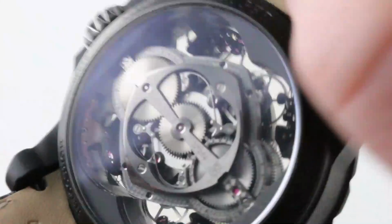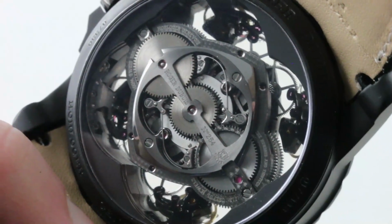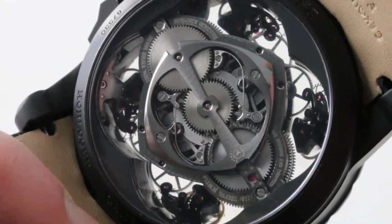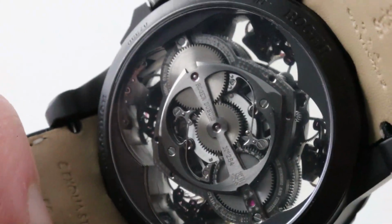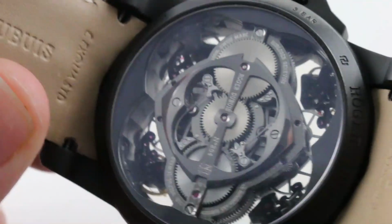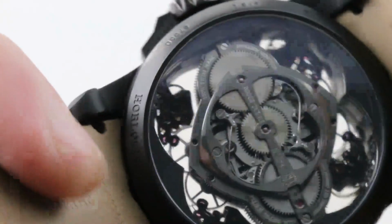As you can see, this manually wound 40-hour power reserve caliber RD101, let's get on the case back, it features twin oversized mainspring barrels, and you can see that they are absolutely huge to provide the power for what is effectively 4 separate watches in one case. The depth of this movement is incredible. It's over 37 millimeters in diameter and 10.6 millimeters deep. You can actually see through this movement from a diagonal perspective. So not only do you look at it, you look through it.